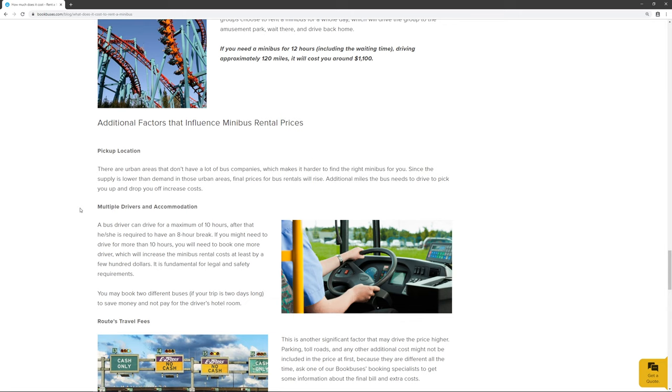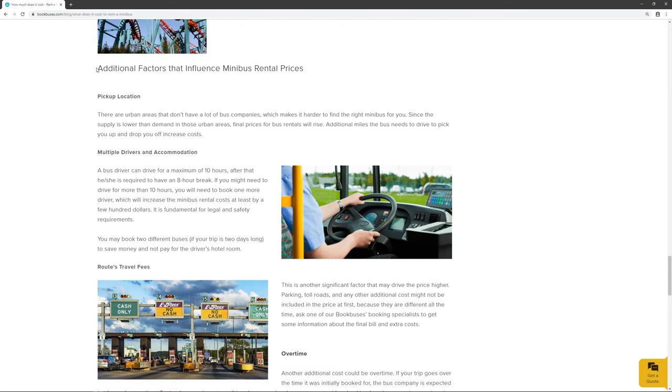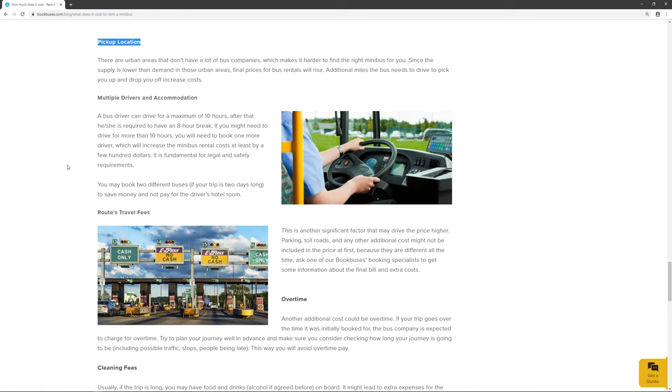But here are a few additional factors that you can think about. The pickup location. If you're getting picked up in the middle of nowhere, we have to go and pick you up, and that just adds cost to serving your trip. So if you can pick a place that is around major cities, that definitely makes it more affordable for you.